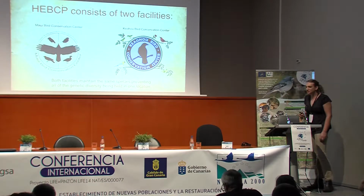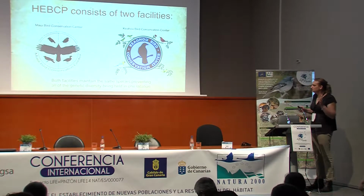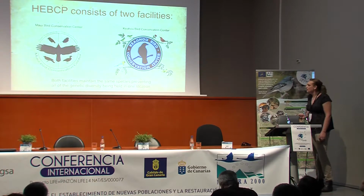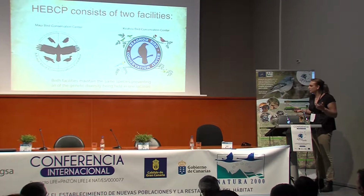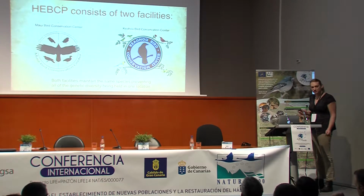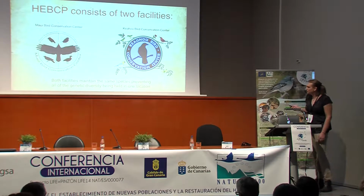So the HEBCP consists of two different breeding facilities, one on the island of Maui and one on the Big Island, Hawaii. Both facilities maintain the exact same species, and we do that to ensure that we can maintain the genetic diversity of the species we work with, because there are lots of natural disasters that can occur and affect the bird populations that we hold.